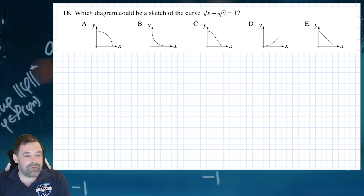There is one question I've already seen because I talked about it with a student, so I should be fast at that one. But other than that, which diagram could be the sketch of the curve root x plus root y is 1? So I think I know this anyway. However, when you get a question like this, where it's looking for which diagram could be, you've got no points to focus in on. So what you need to do is cross off ones it can't be. So it can't be this one, because when y is 1, it needs to be there. And when x is 1, it needs to be there.